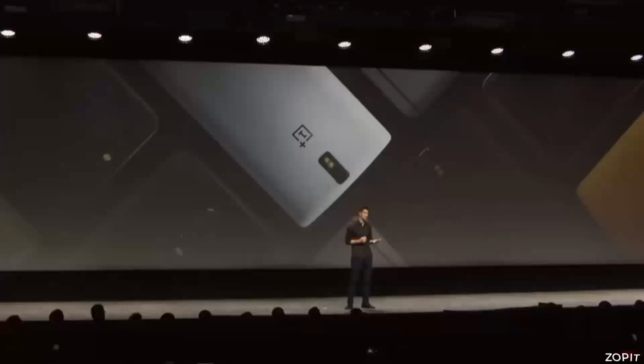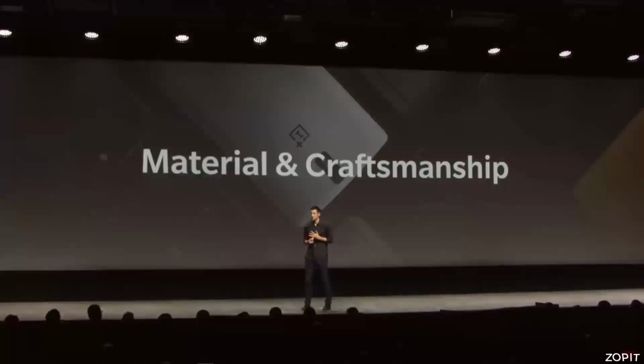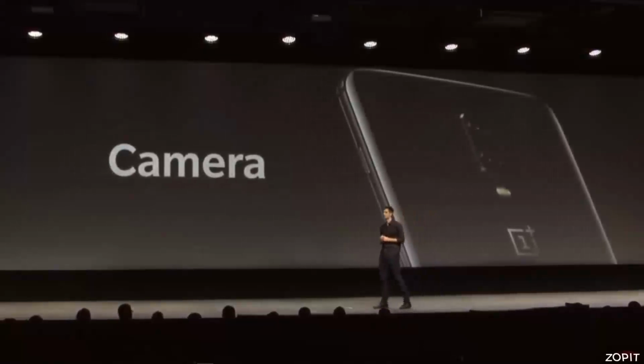And then third, which I think we're most proud of, is materials, okay? No matter what smartphone you have right now, they're made out of the same thing, right? Plastic, aluminum, and glass. And so for us, what it's really about is the attention to detail and what you do with the materials. So we're proud of where we've landed on the 6T with design.